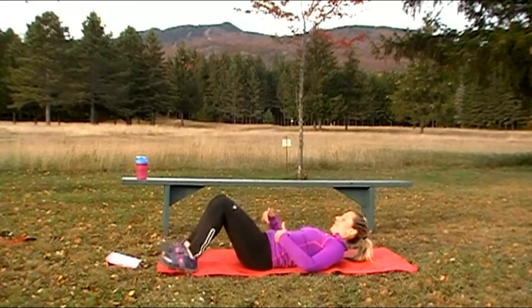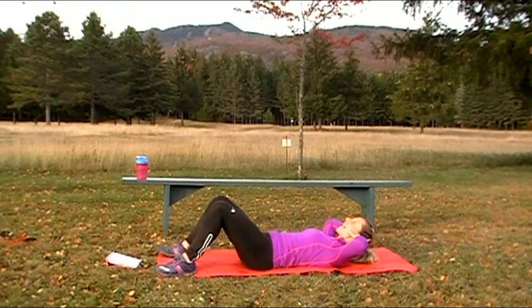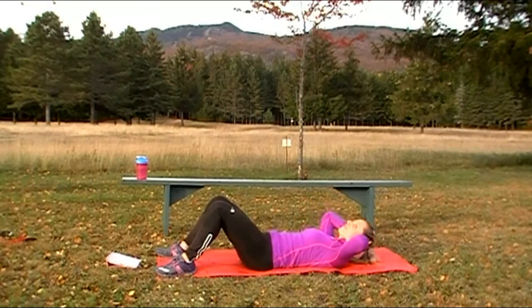Prepare for 10 seconds. Legs bent 90 degrees. Tilt your pelvis. Hands behind your head. And we're going to come up to a half crunch. Work for 50 seconds. Here we go, 1 minute. On pousse le dos vers le sol. On monte. Hop.